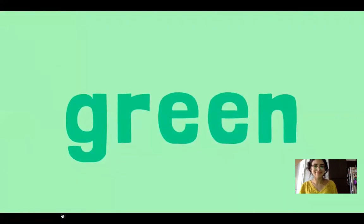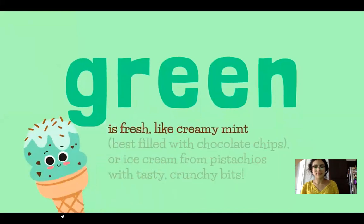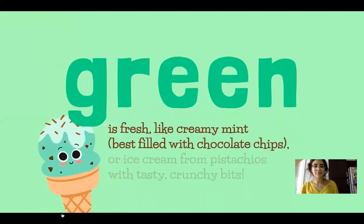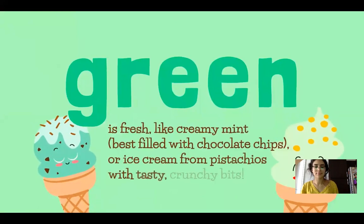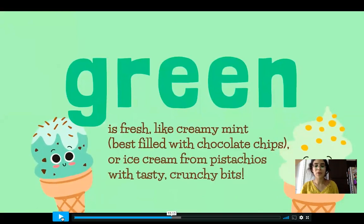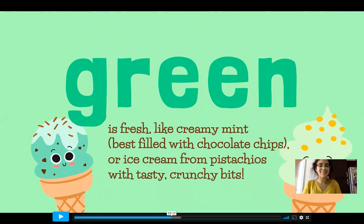Green! Green is fresh. Like creamy mint, best filled with chocolate chips, or ice cream from pistachios with tasty crunchy bits. What color is this, class? It's green. What color? Green.